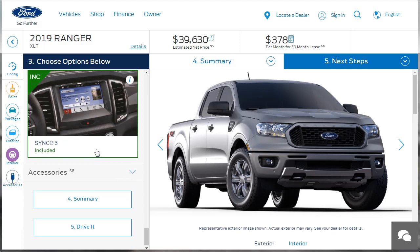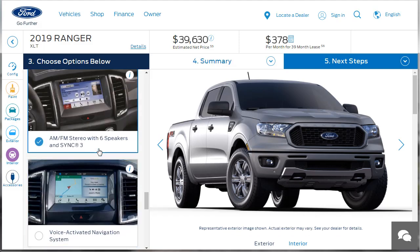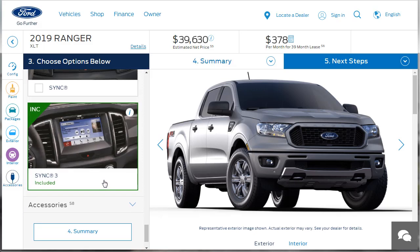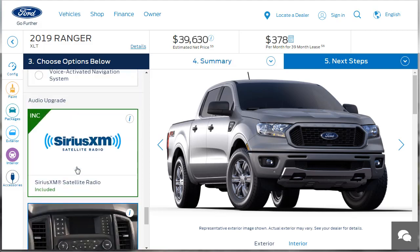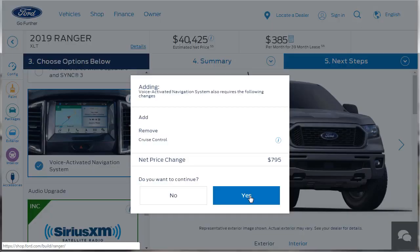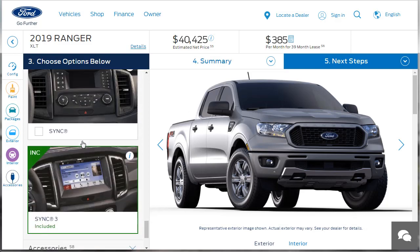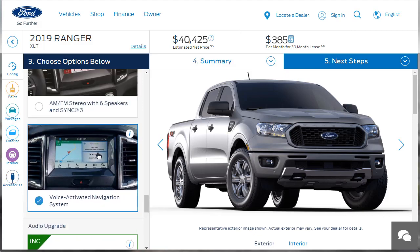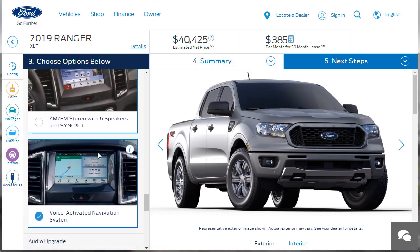Now, hold on one second. What I just noticed down here, sometimes Ford makes some of this stuff very confusing. Now, I do lots of build and price reviews on lots of car websites, so I think I have an opinion on this. They make it a little complicated. It says it's included with Sync 3 right here. But then we had voice-activated navigation. Now, if we do that and we go back to where we were, is the Sync 3 still included? Yeah, Sync 3 is still included. Okay, gotcha. We didn't want to add extra cost if we didn't have to. I think we're good.